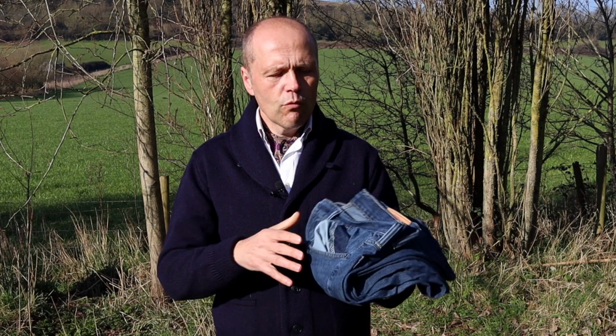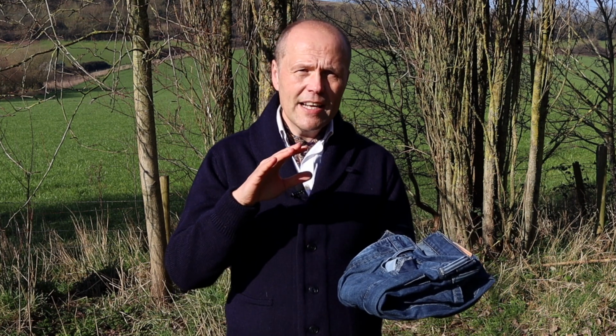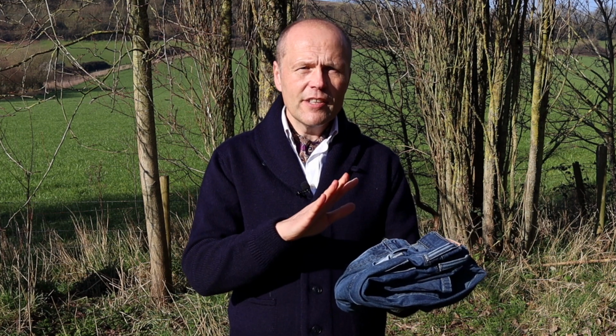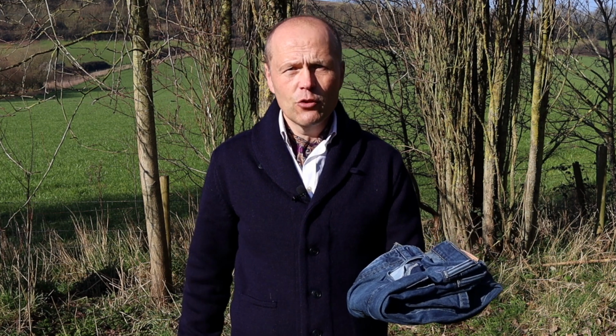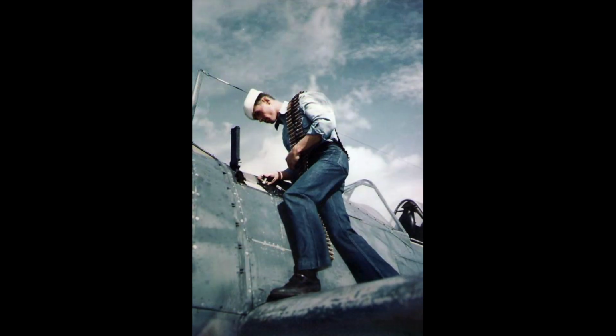Now another garment we'll all recognise, and that's the good old denim jeans. And you wouldn't have thought this had a military history, but actually it does. And it's a plus point to the US Navy here, who in 1901 started issuing denim trousers to their sailors who were looking for a more practical utility pair of trousers that they could wear while working on ship, and just a far more comfortable garment.